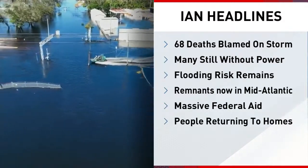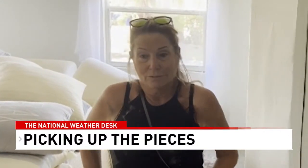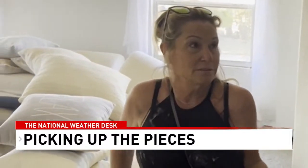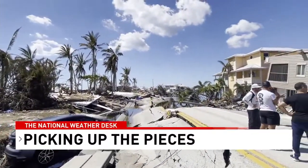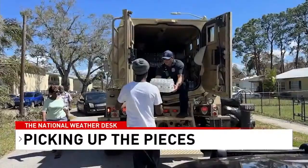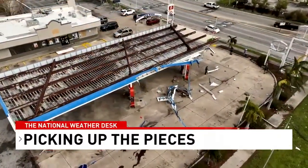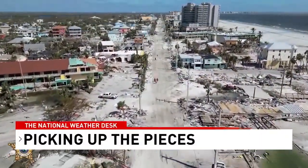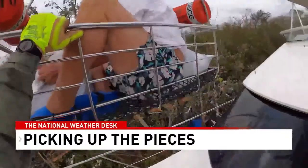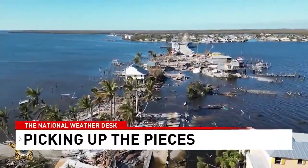We don't know our future because we don't know, can we rebuild? Answering that question is a daunting task, and it's clear rebuilding could take years. Cleanup alone will take months or more. People living on islands like Sanibel are still cut off from the mainland. The governor's office says 1,600 people have been rescued since last week, and those efforts will continue.